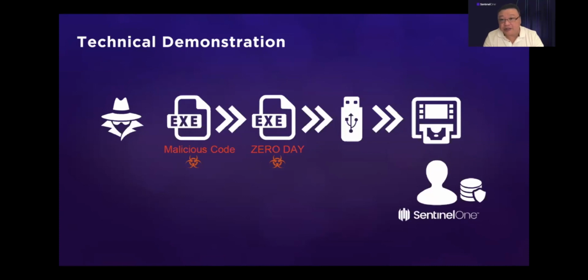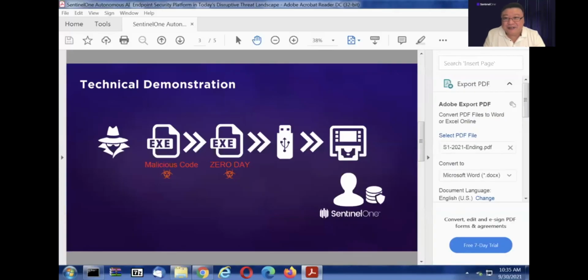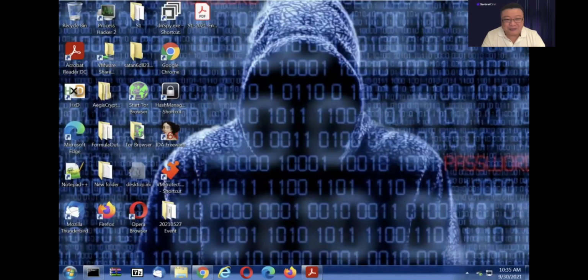So the SentinelOne agent was being used for the compromise assessment and of course the subsequent protection of those devices as well. All right, so now into the demo itself.